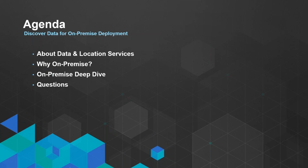Additionally, we'll then do an on-premise deep dive. And so we'll look at each individual product, including our World Geocoder. We'll look at our Data Appliance, StreetMap Premium, and Business Analyst. And we'll also save time for questions at the end. Please feel free to utilize the chat window to ask any questions of our team, and we will do our best to answer them as time allows.